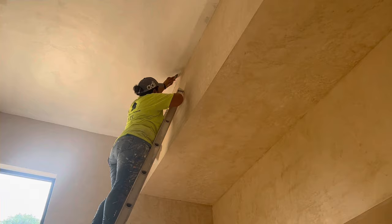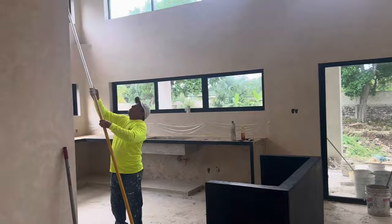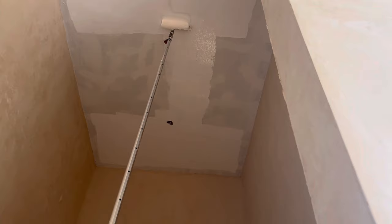And then we have Alberto over here, and he's doing the pantry. So it looks like it's gonna cover pretty good. We might need to go two coats, but we'll see at the end of the day. It's coming along. It's getting there. What I always say.